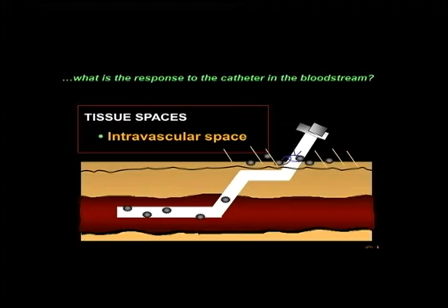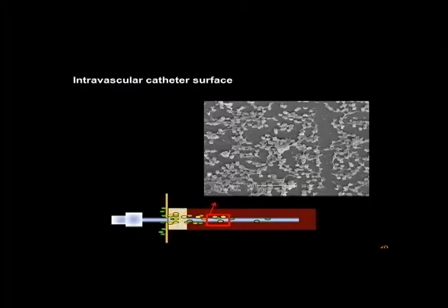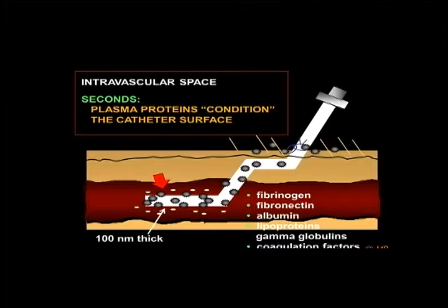Now, what is the response to the catheter in the bloodstream? Well, we know that we advance the catheter, and you may already have some bacteria attached. However, within seconds or milliseconds, plasma proteins in the blood will attach to the catheter surface itself and form what we call a conditioning layer. The layer is about 100 nanometers thick and is composed of primarily fibrinogen or fibronectin.